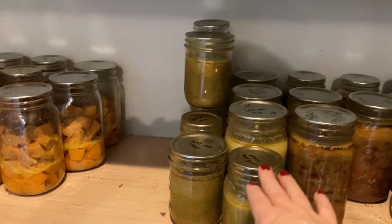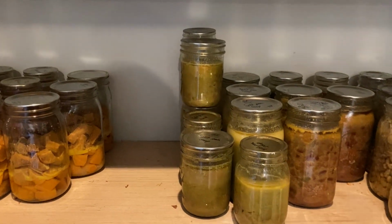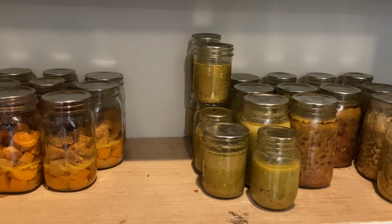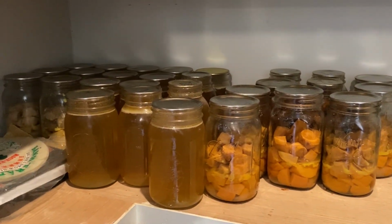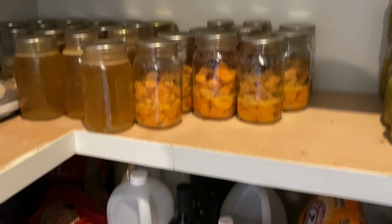And then this is also split pea soup. I don't think it has any meat in it. I think it was just a homemade vegetarian split pea soup recipe. And I'm going to open some of those up during the pantry challenge. Now we've got canned sweet potatoes, white potatoes, and chicken stock. So those will definitely get used during the pantry challenge as well.